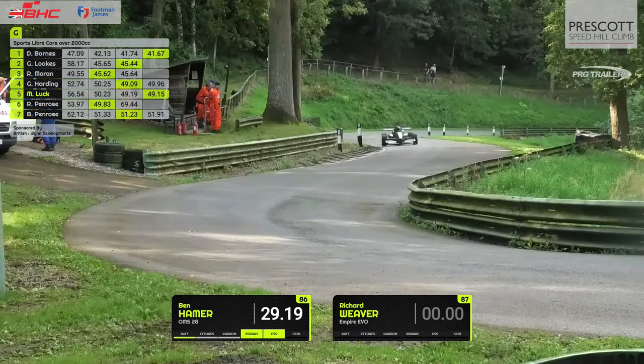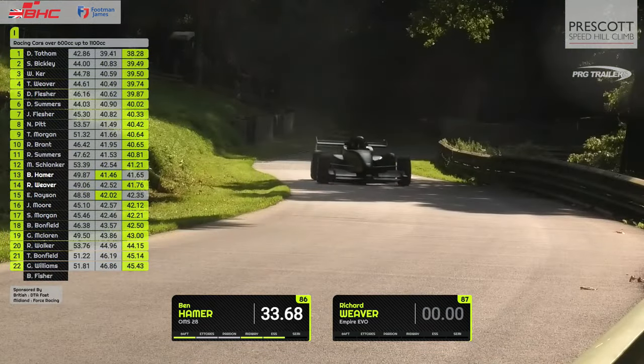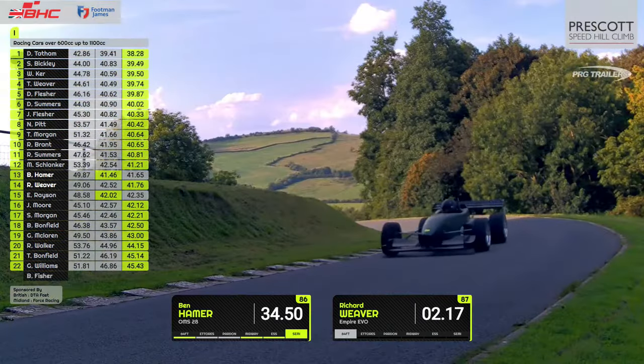Ben Hamer, in the 1100cc race car class, but the only one with a 748cc engine and a turbo strapped to the side of it that keeps him under the 1100cc.